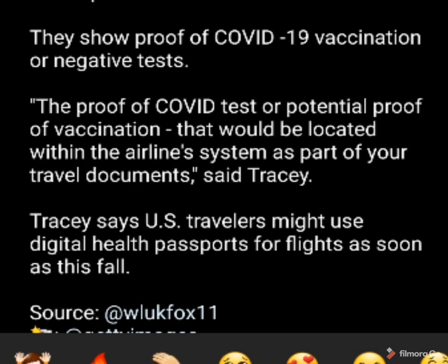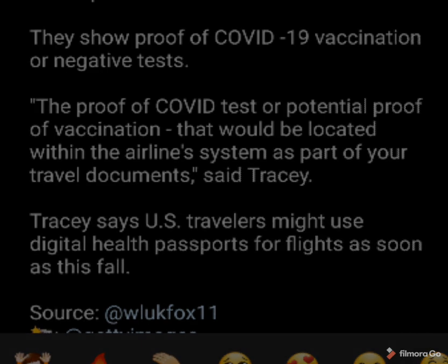They show proof of COVID-19 vaccination or negative tests. The proof of COVID-19 test or potential proof of vaccination would be located within the airline system as part of your travel documents, said Tracy.